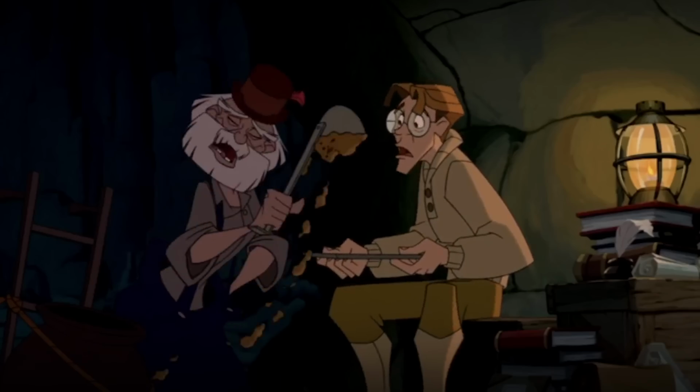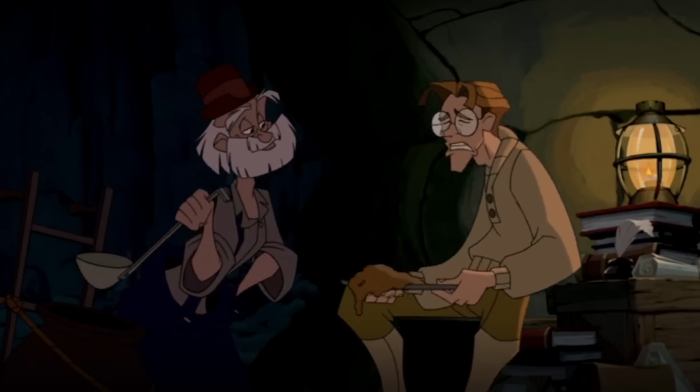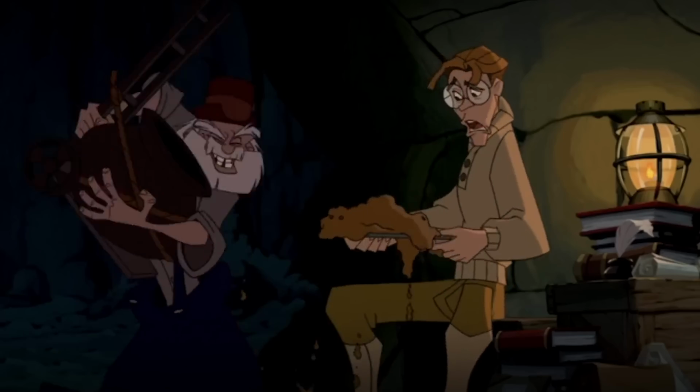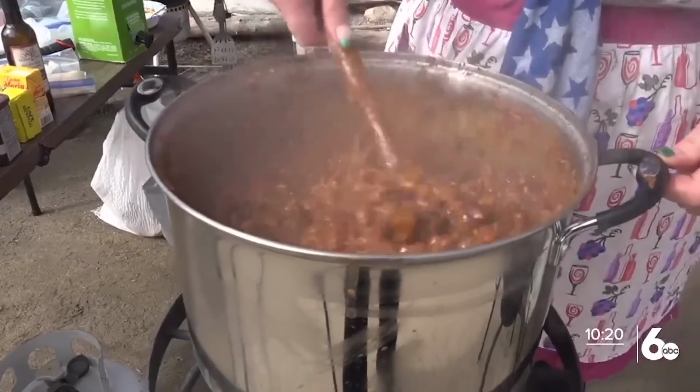Dried beans kept for a long time and provided an excellent source of protein, making these little powerhouses a satisfying meal on the range. Not fancy, but filling. Can't get full on fancy.